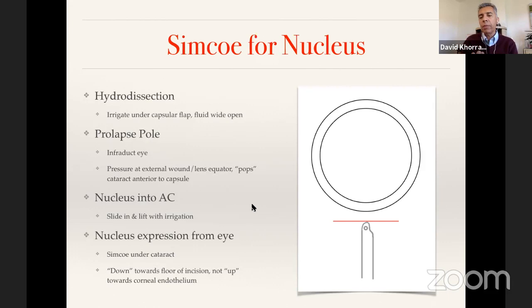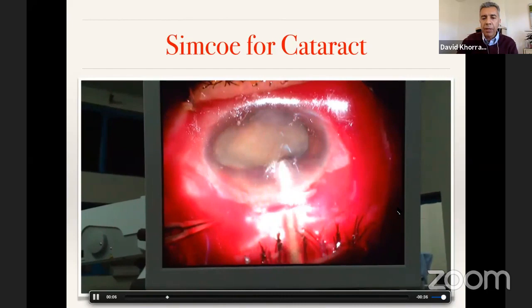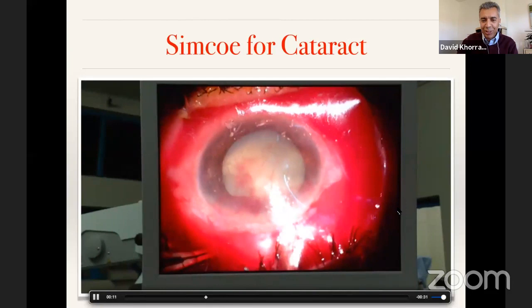I liken it a little bit like catching an egg that someone has thrown to you, that you need to go downwards rather than going up to meet it. And so very quickly here, this is the hydrodissection under the flap. This is the popping of the nucleus anteriorly and then removal. And we'll do it one more time in slow motion.